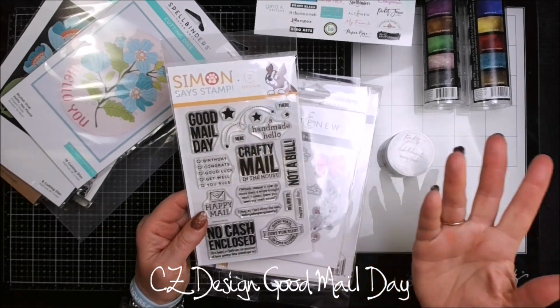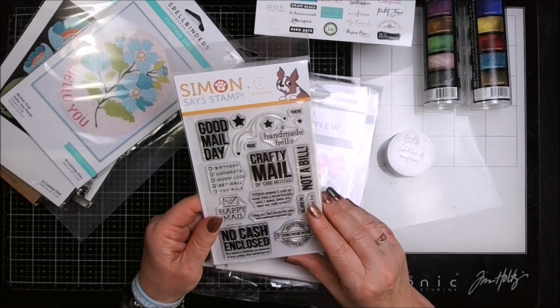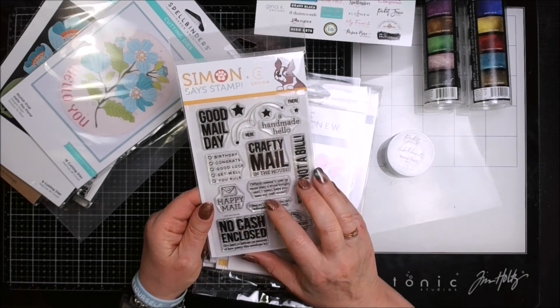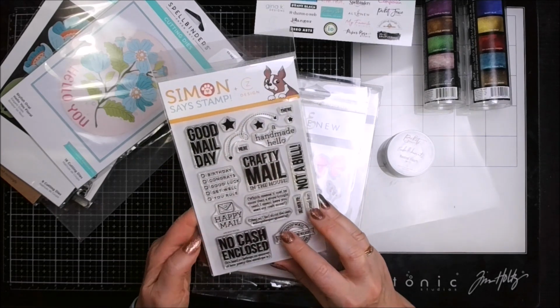Simon Says Stamp. CZ Design. Kathy Zilski. Hello. Can you go wrong with Kathy Zilski's stamps? So what did I get this one for? Crafty Meal in the House. And the joke, which means it costs 5 times more than a store-bought card. I mean, have you seen my craft room? Hello. Yeah, that would be my craft room.